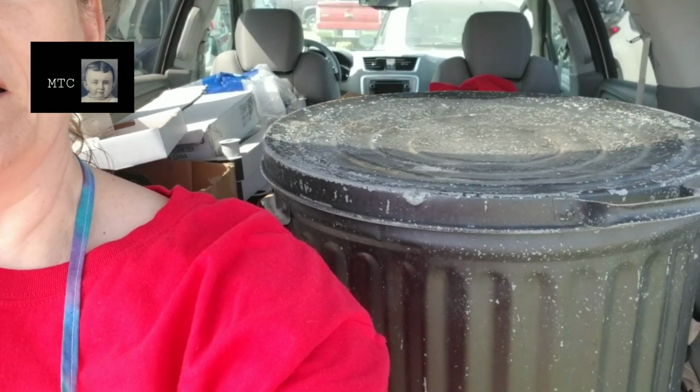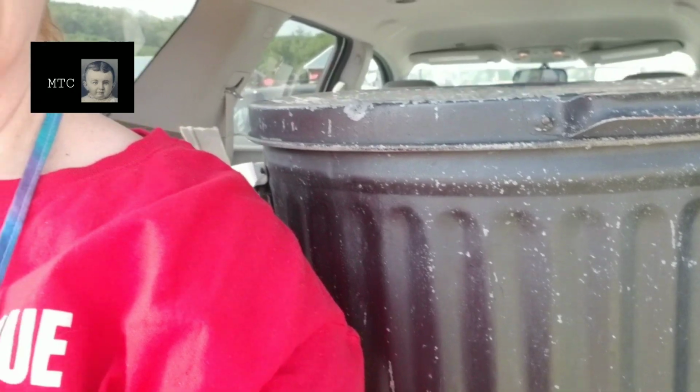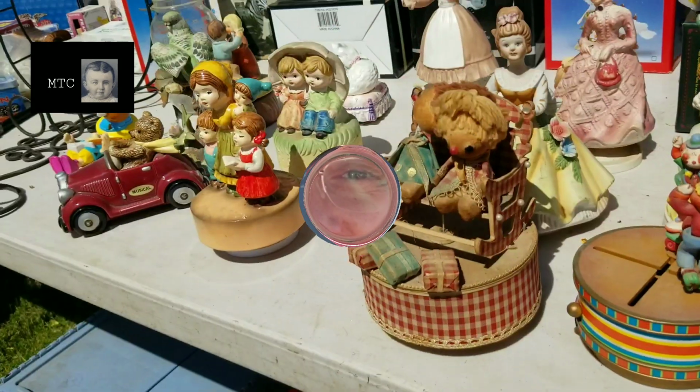I've been looking for a metal trash can for a while. It's not exactly pretty, but I've been looking for one for the studio so that I could use it for my oil painting stuff, because you don't want to put that into a plastic receptacle. So anyway, and the best part, I only paid $5 for that garbage can.